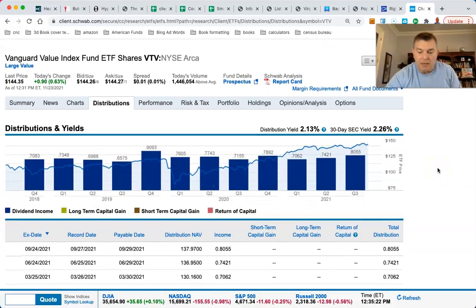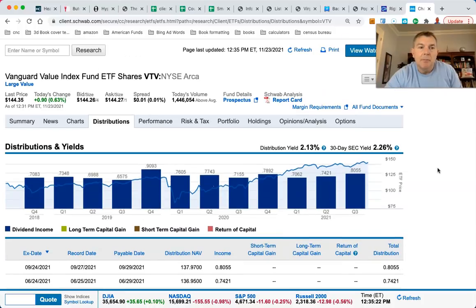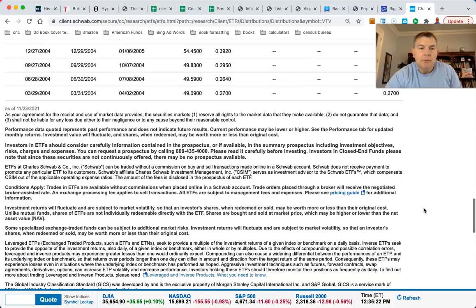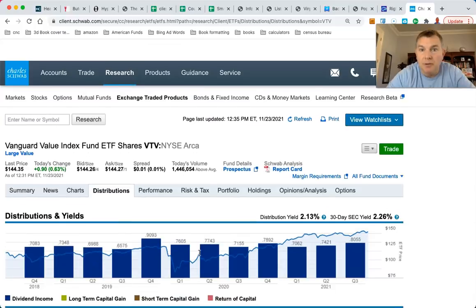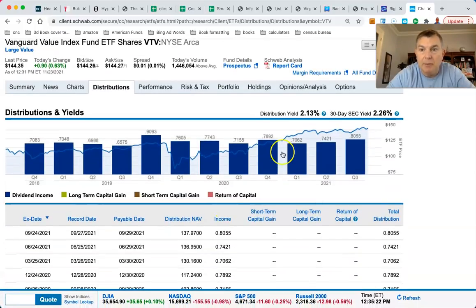All right, so we got $3.03 a share, but I didn't pay $144 a share. I paid 49 dollars a share. But I'm getting $3.03 a share. Everybody recognize that, right? Because I own the shares. I haven't owned it for that long, but let's just say I did. I own the shares, which I've had since 2004. I'm getting $3.03 a share now, which is basically triple what I got in 2004. So over the course of 18 years, my dividend has tripled.